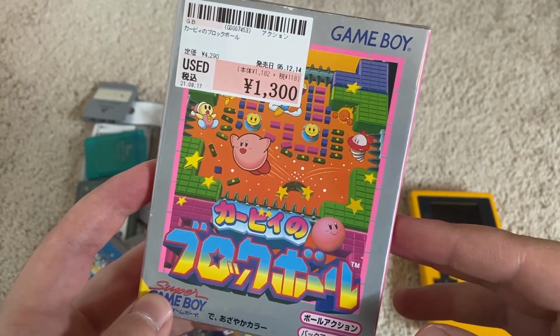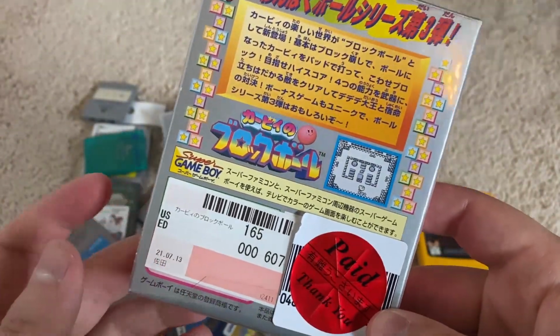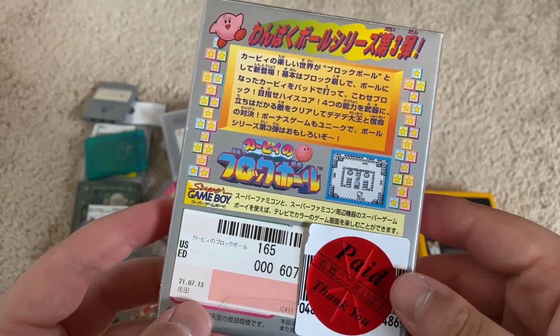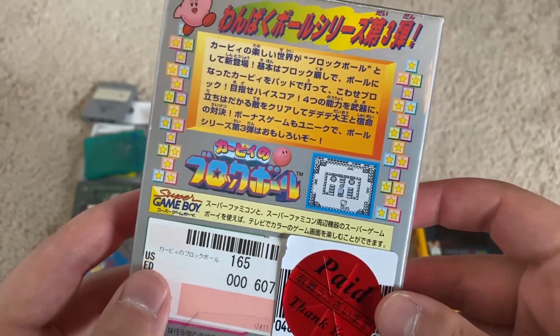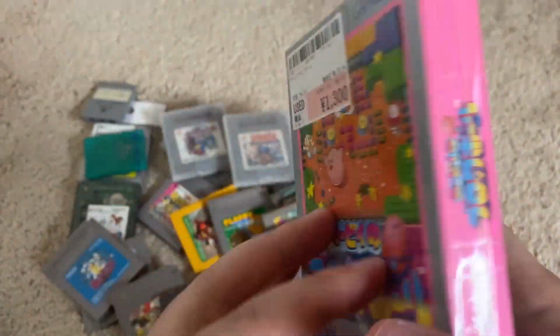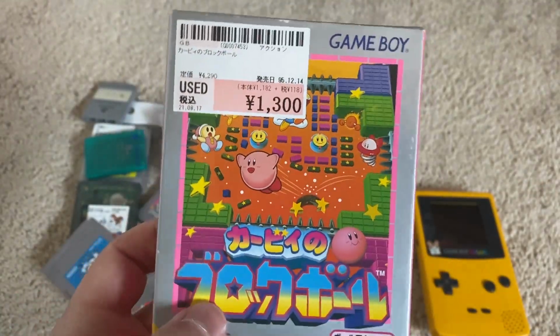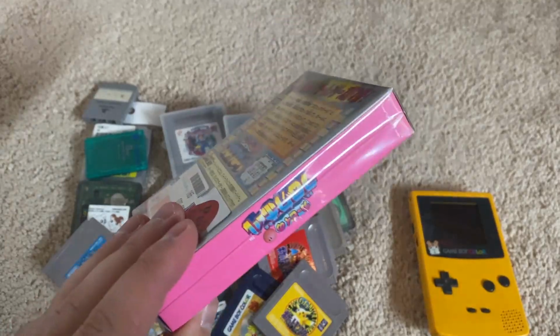I think I did talk about this in my last month of Game Boy, but it's funny, I didn't have a cartridge for it yet. Maybe I'm thinking of a different video where I talked about this, but this is a very underrated Kirby spinoff. It's very simple, but it's a lot of fun. I have an English version as well, so that's how I played it, because I swear I played this before. I don't know why it's sealed, but yeah.